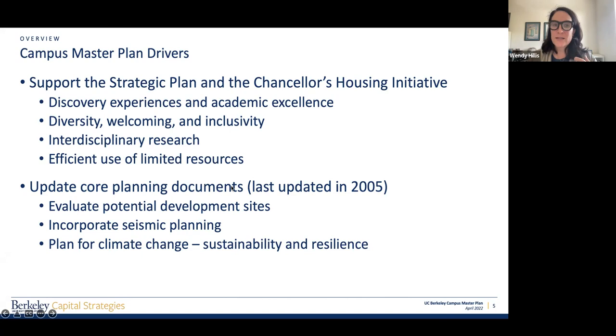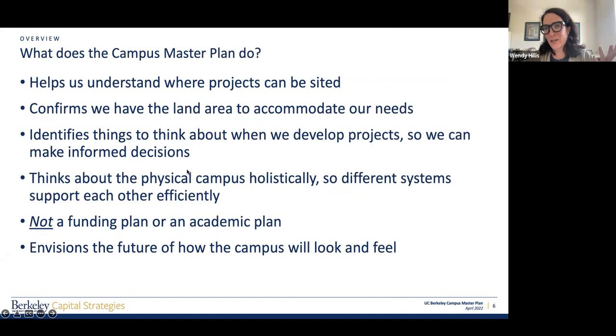And ultimately, what does this plan do? This plan helps us understand where projects can be sited. So for new construction, it helps us understand what development parcels we have, either because they are parking lots right now or because we're going to tear down a building. It confirms that we have the land area to accommodate our needs. We really built up a program based on the student population we have now, where we think it's going, how much square footage you need for all of that. And then we truthed it on the ground. Can we build this much square footage to serve this population? That was a big part of what we did.